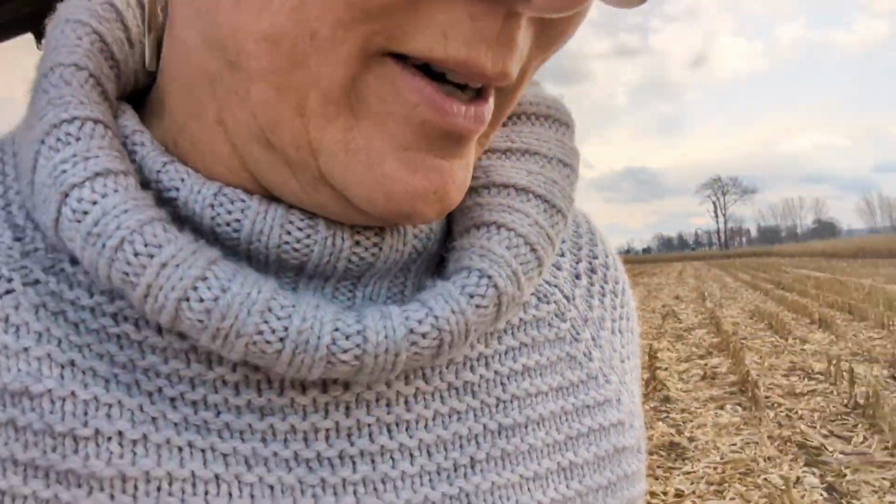I'm going to stop here in the middle of the field, turn off the Moto and just clue you into why I don't always have the right terminology. See, I grew up in Toronto, so big city. And then I moved into rural Ontario, and then I married someone who grew up on a farm.